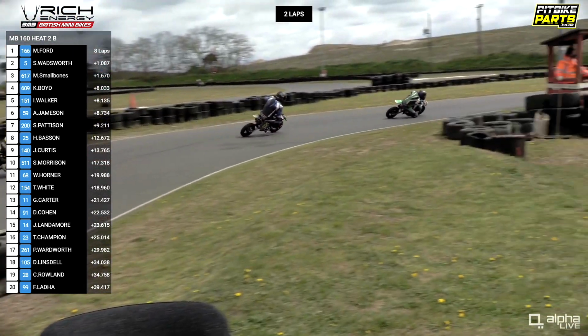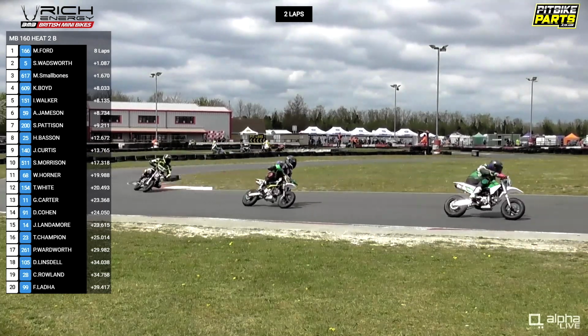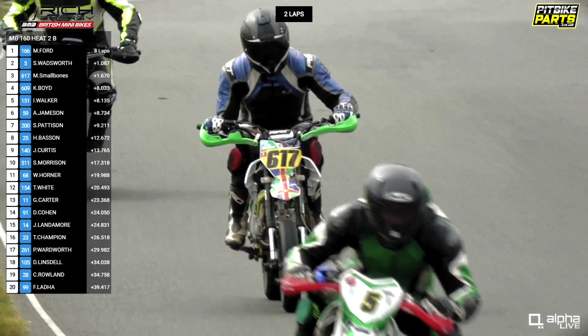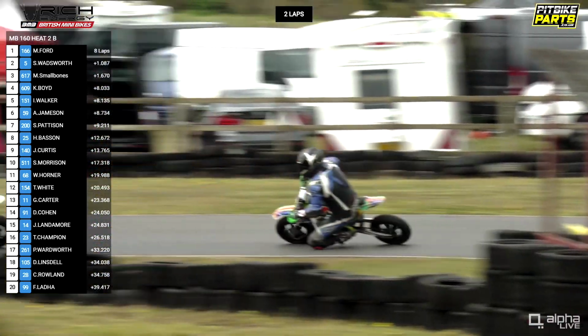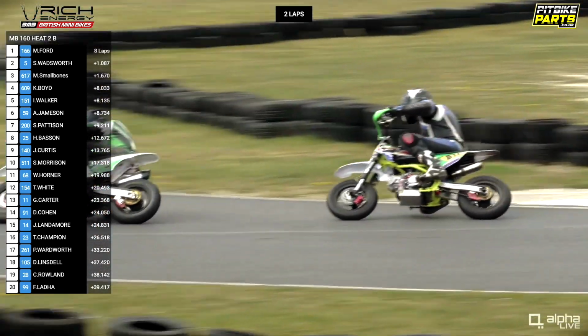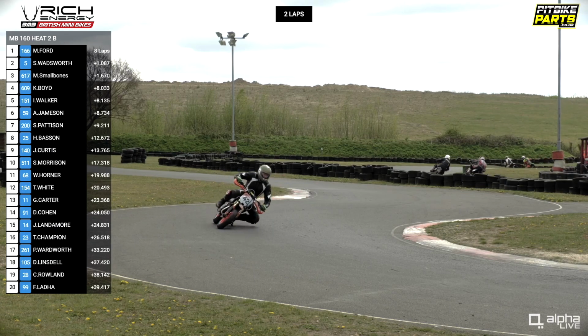Time running out. I don't know what's going through Mike Smallbones' head at the moment. Is he going to try and go for the pass for 2nd place, or just tag on to the back of Wadsworth as they both try to close up on the race leader? Of course, it is a bit tricky sometimes, because if they start battling for 2nd place, that could allow the leader to pull away once again. Still finely poised. Michael Ford has led the entire race, of course.